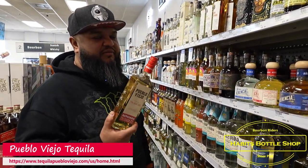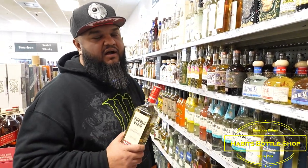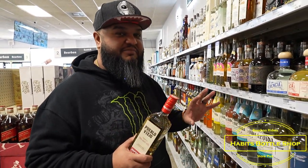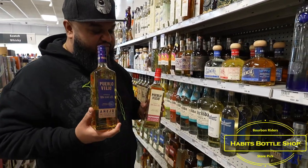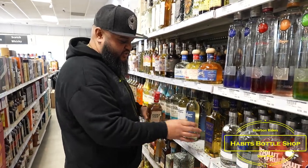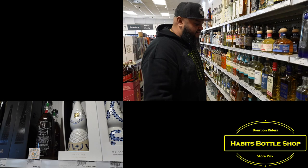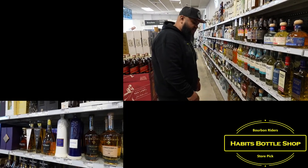$15.99 for a bottle of Rey Pasado. It is not an additive-free tequila, but if you're trying to make margaritas, or if you're on a budget and you just want to sip something, this for $15.99, or their Añejo for $19.99, you're not going to waste your money. You're going to enjoy this tequila. I really don't like pushing non-additive-free tequilas, but for bang for the buck, that's pretty good.